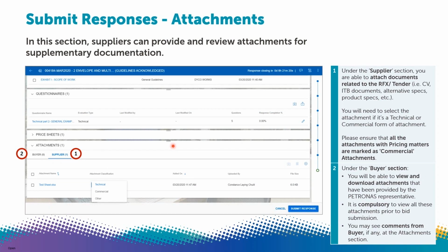In the attachment section, you can review and provide attachments for supplementary documents. Under supplier, you can attach documents related to the artifact, such as CV and product specs, and indicate whether it is a technical or commercial related attachment. It depends on the questionnaire or requirement that has been posted in the questionnaire here. You can submit your information here.